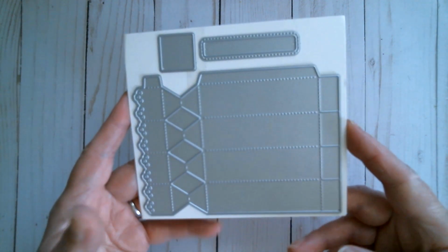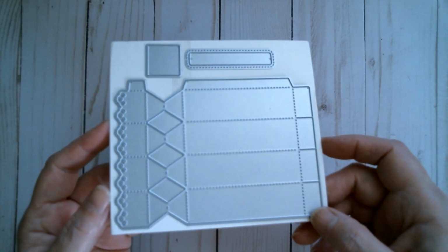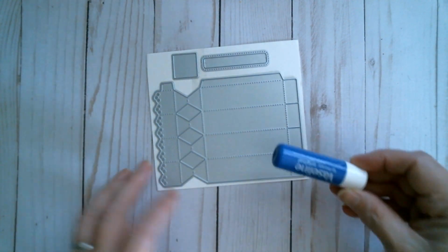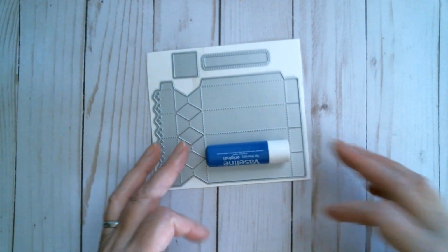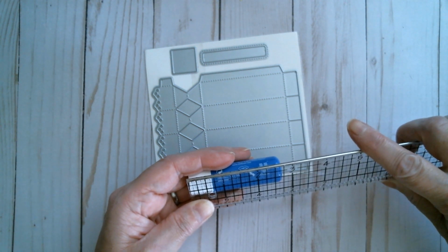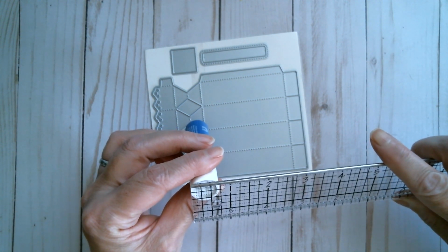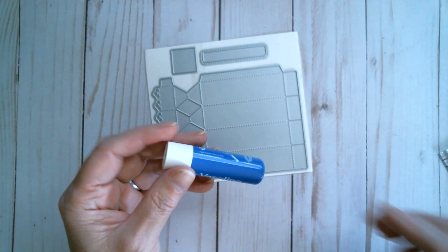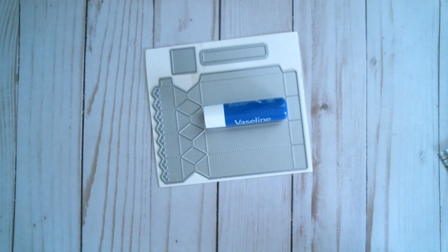So first up is a lip balm box. Obviously I can do the measurements on that, but it's much better to measure it fully made up. I do have a lip balm here, so I use the Vaseline, so it does fit. See that? I'll measure my lip balm for you, and that is 2 3/4 inches by just over 1/4 of an inch. I think that's a standard size for a lip balm. It will fit in there.